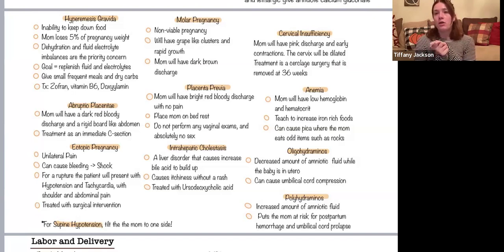Molar pregnancies are non-viable pregnancies. Mom will have some dark brown discharge, and on ultrasound assessment, it's grape-like clusters, okay? Placenta previa, on the other hand, is when it starts to detach from the wall. So we're going to have to put mom on bed rest, and if we see this bright red bloody discharge, it's going to be painless. We're not going to want to perform any vaginal exams. Absolutely no sex. Obviously, we can't risk putting anything into mom.